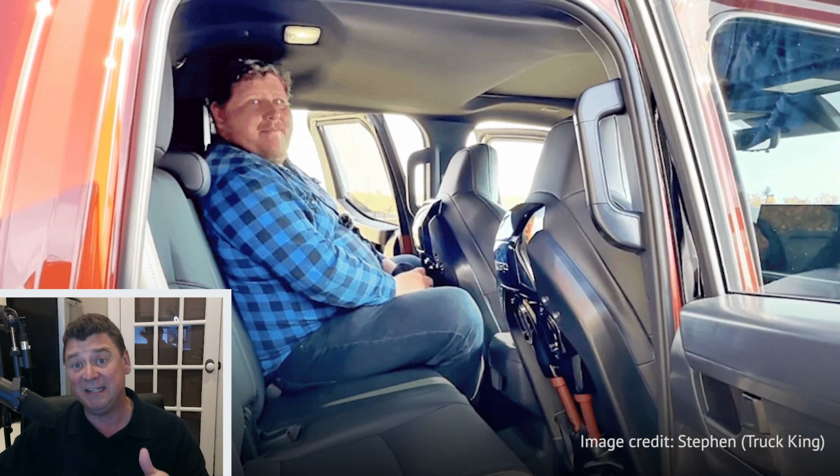The rear seat fit. Under 5'8", it works for short rides, and it's not plush, but it is definitely manageable. 5'9" to 6 foot, you're going to start feeling cramped, especially in the knees. And then over 6 foot, it is rough. Most tall adults are not going to be happy back there, especially in the TRD Pro.